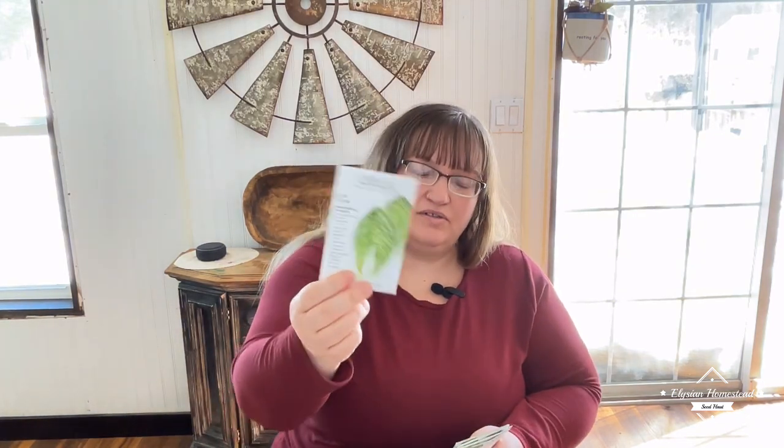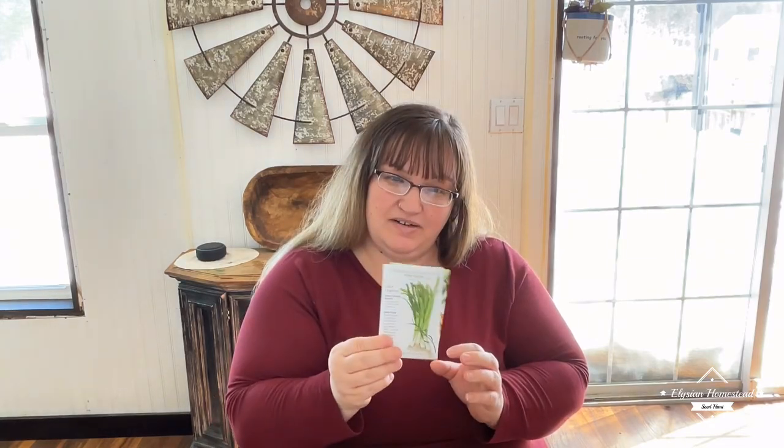Slow Bolt Napa cabbage. Red Acre cabbage. I grew that last year. It was delicious. Tokyo long white bunching onion. And then I have the white Lisbon bunching onion and the Walla Walla onion. These are so good. This and the Alisa Craig are my favorite onions. They just don't store as well. So these are more like eat fresh throughout the season. And that is our botanical interest haul.